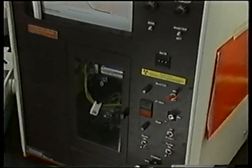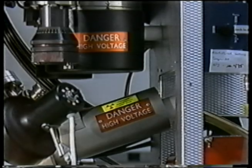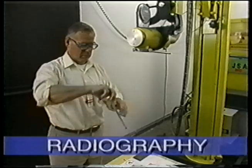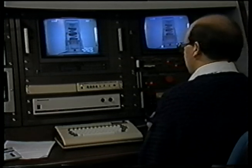Approximately 60 X-ray producing units are in use at the Alcoa Technical Center. Many of these have multiple X-ray tubes. Of these units, there are 4 basic types. The first is radiography. Radiography equipment is used for the examination of the macroscopic structure of materials by non-destructive methods using X-rays.